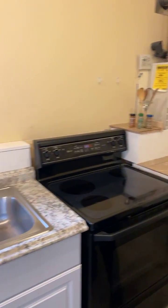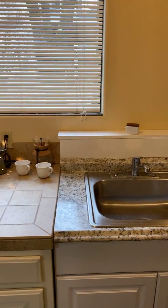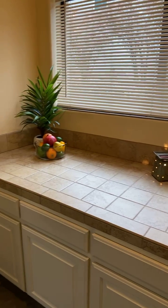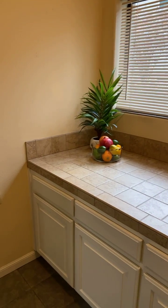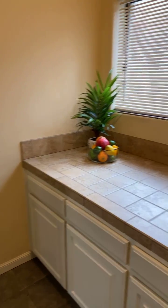So they actually had this place rented for a year or two, and there was a couple who lived down here, and they had plenty of space for their kitchen, and the refrigerator is just around the corner.